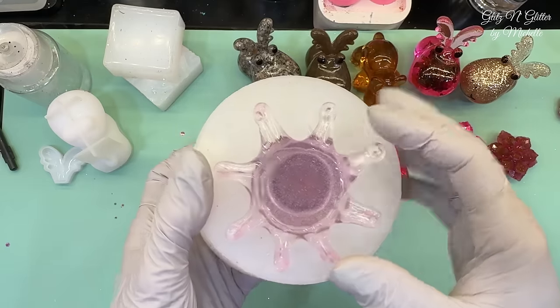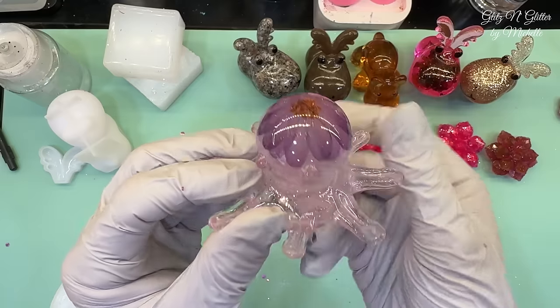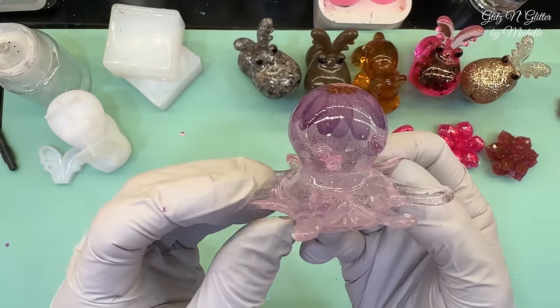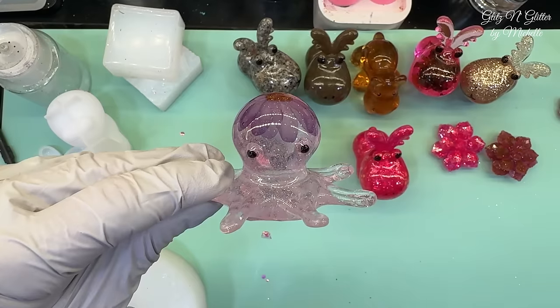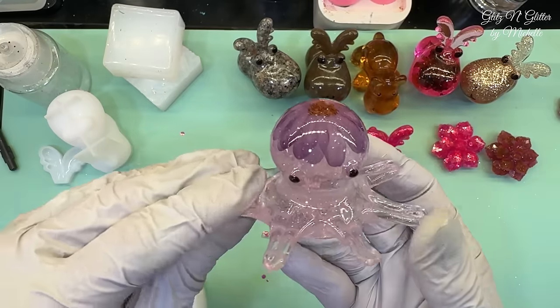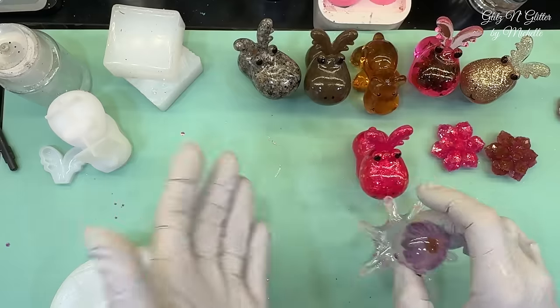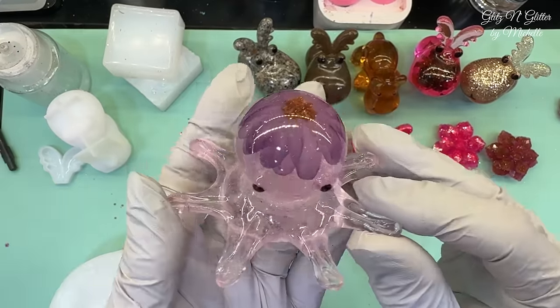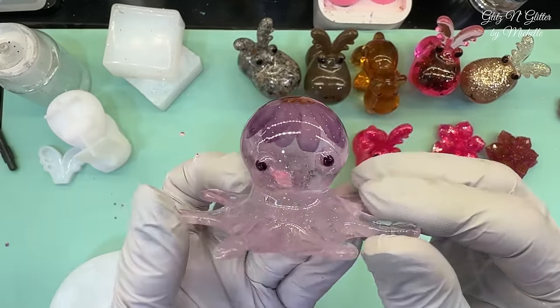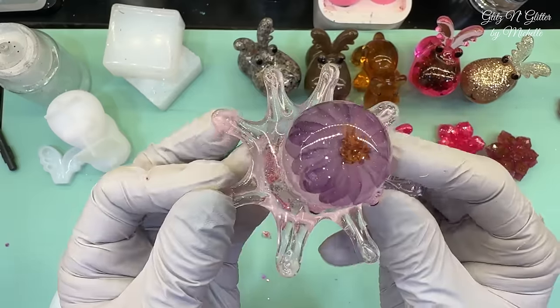Can you tell what it is? It's a little octopus. Let me get his face on. Ta-da! Isn't he adorable? He's the littlest thing. He fits in my hand. He's got a flat surface so he could sit on your desk. What do you think about his little hat? That's what it kind of looks like, a little hat on his head. Can you imagine all the possibilities?